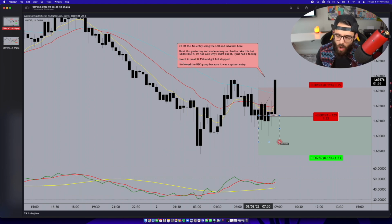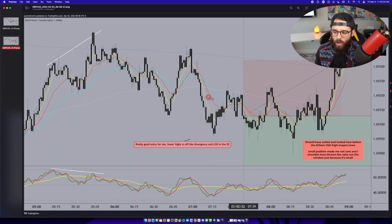It actually moved lower when a few minutes before high impact US dollar news came in. When it moved into profit, I should have taken some off and locked the stop. But the reason I didn't do that was because I was trading small. So if you look at my 1 minute markup, it's the same setup I just showed you on EuroJPY. Bearish divergence, lower highs, entering on 50 EMA, retests with the L50 in the proper zone. What I should have done better is take profit here before the 8:30 news. Once the 8:30 news is done, this thing rises and stops me out.